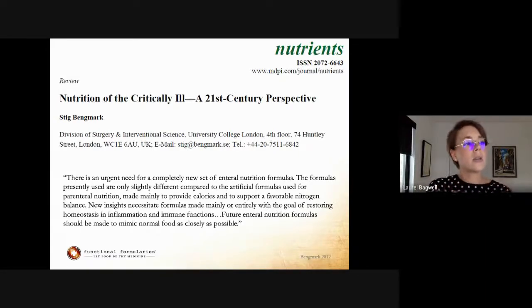So I included a little snapshot here from a clinical research piece that was published out of London. But essentially, this paper highlights that the effects of artificial nutrition support are providing calories, and it helps to support a favorable nitrogen balance, which is another way of looking at protein status in the patient. But this paper notes that their new insights necessitate that formulas are made mainly with the goal of restoring homeostasis and inflammation and immune functions, and that future enteral nutrition formulas should be made to mimic food as closely as possible.